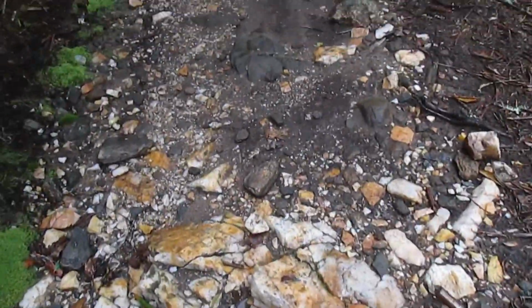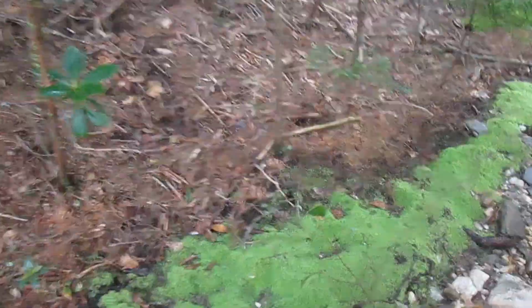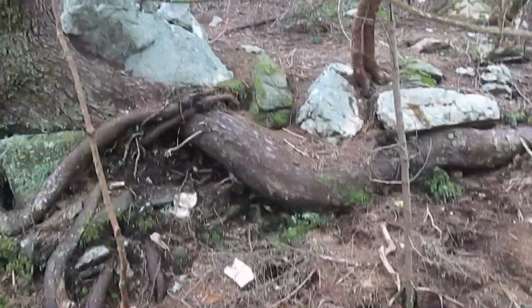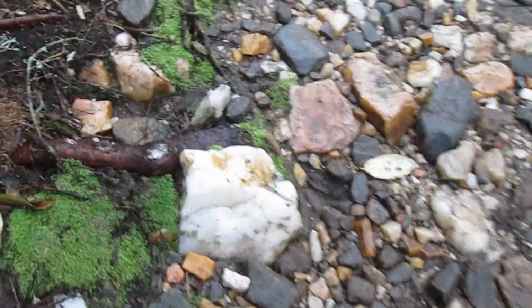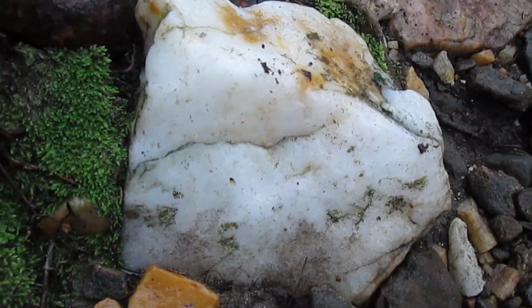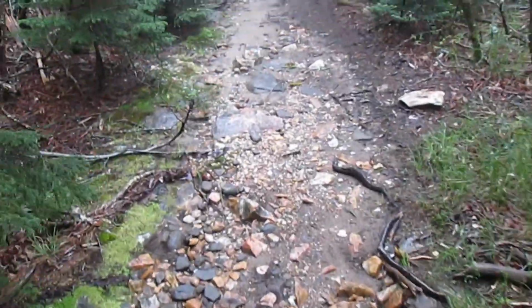Big chunks. Little pieces. All that up there is quartz. There's a good example right there. Welcome to Shining Rock.